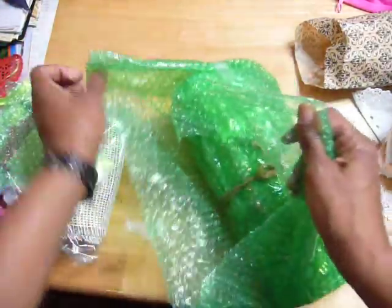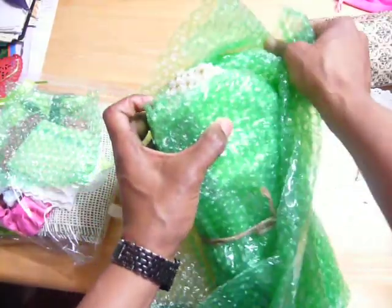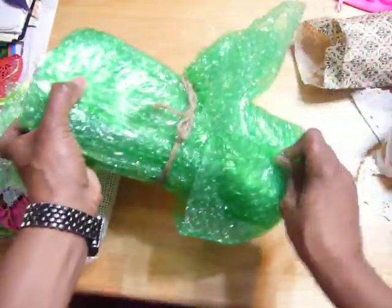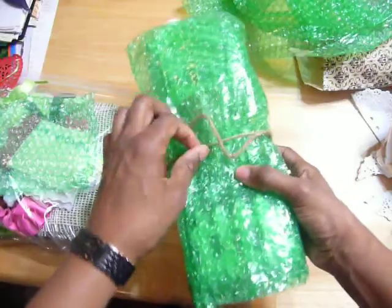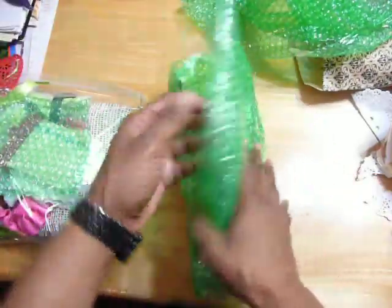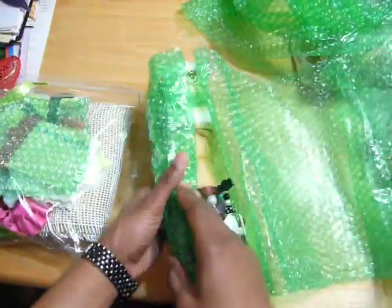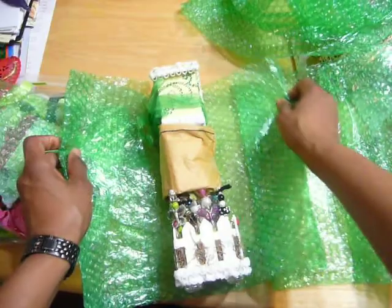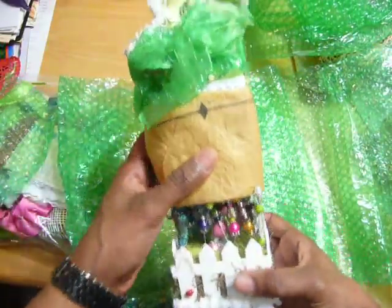Okay, let's get to this. She has it all bubble wrapped. Never seen green bubble wrap, but, oh. So excited. Okay. Dun, dun, dun, dun. Oh my goodness. Oh my.